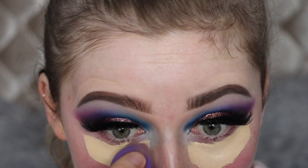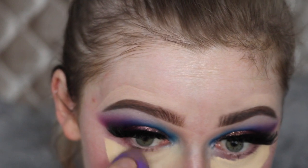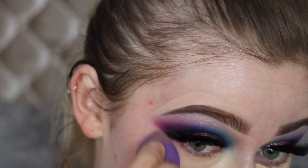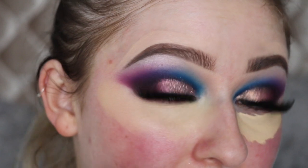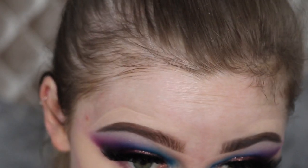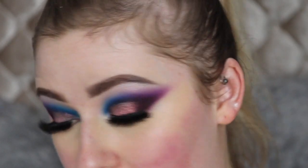So this is the shade C14, which you'd think would be quite dark, but it's really yellow. I'm just putting this underneath the eyeball. I'm going to blend it in, try and make sure I don't get it on my lash, and take it basically up to that line. I just try not to mess up the eyeshadow. So yeah, just blend that out. It's super full coverage, it's amazing, love it.